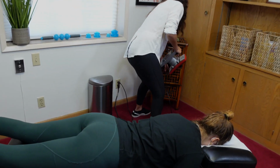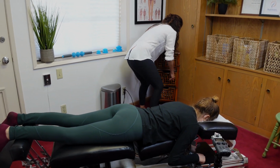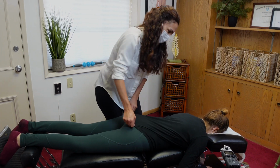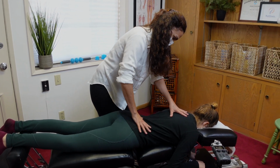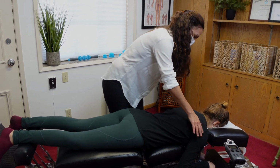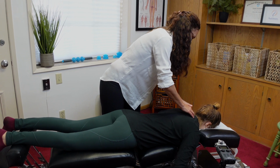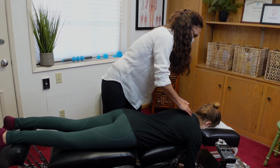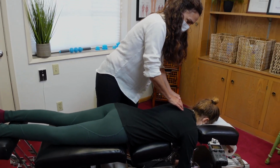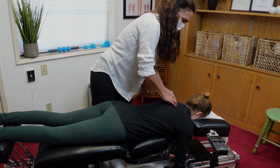Okay, so as we know, all the other vertebrae surrounding that area of your L4, L5, if these are out of place, we can create more dysfunction down below. So that's why we adjust the whole body, okay? If you'd like to put your hands to the floor, just have them relax. So I'm going to work my way down your spine and let you know what I find.